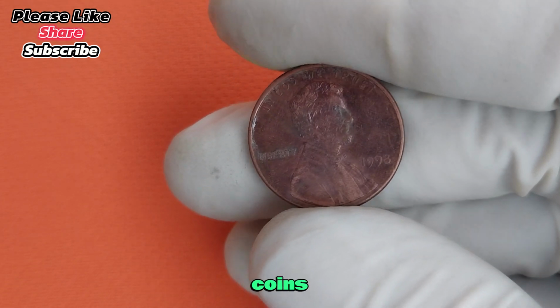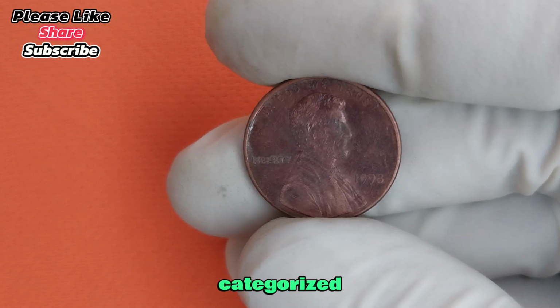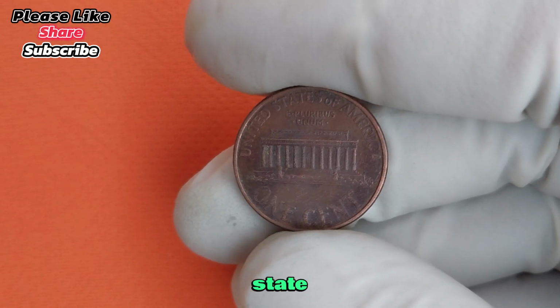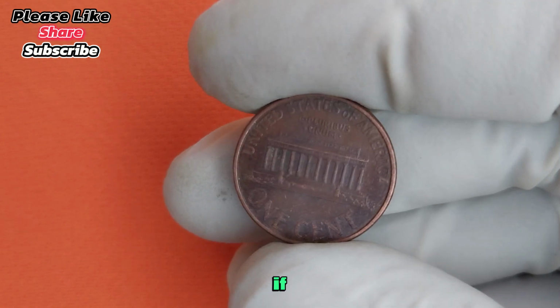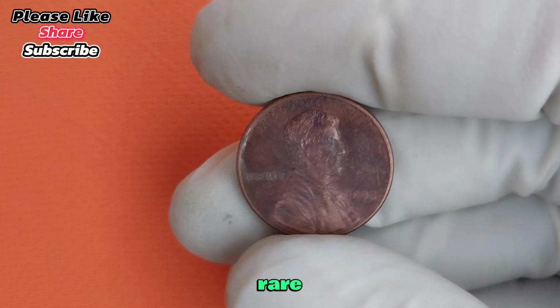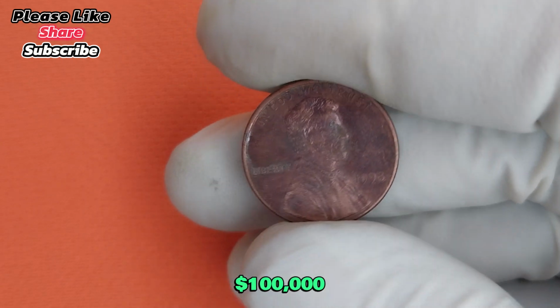Strike quality: coins with full details, clean edges, and zero wear are categorized as MS69 or MS70, near perfect mint state. These are exceedingly rare, especially for coins made in such high numbers. If you find a 1998 D penny graded MS69 with a rare doubling or unique flaw, it could bring tens of thousands to over $100,000.